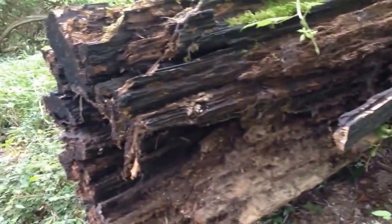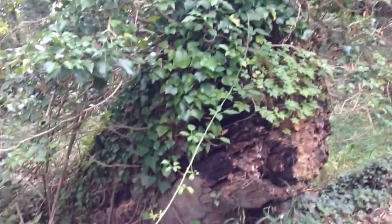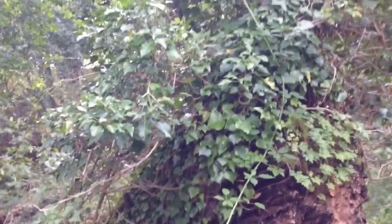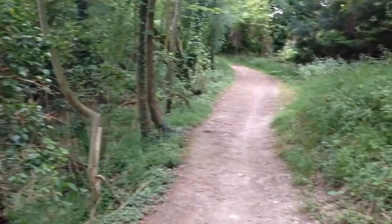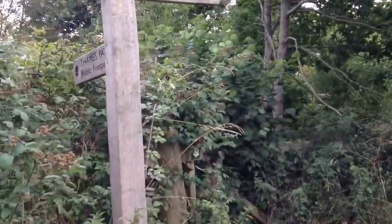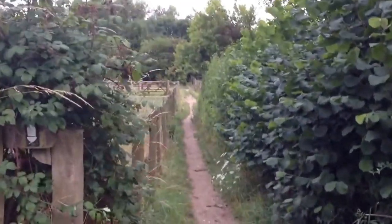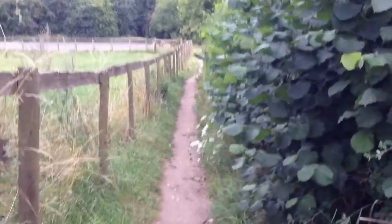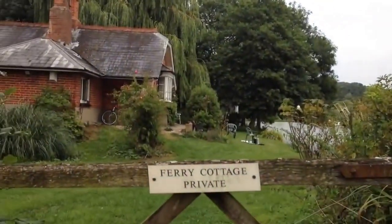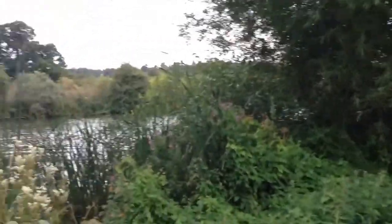How many years ago did this tree come down and cut off over the path? Quite a few, I fancy. This is where a footpath goes down back to the side of the Thames. And so I rejoin the path at the side of the Thames.